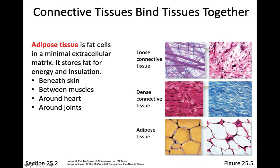And then adipose tissue, these are fat cells. And this is going to be found underneath the basement layer of your skin, in between your muscles, around the heart, and around the joints inside your body. Now, these things are going to be used for multiple different purposes. You can see over here, these are the fat cells themselves, and they're empty at the current moment.